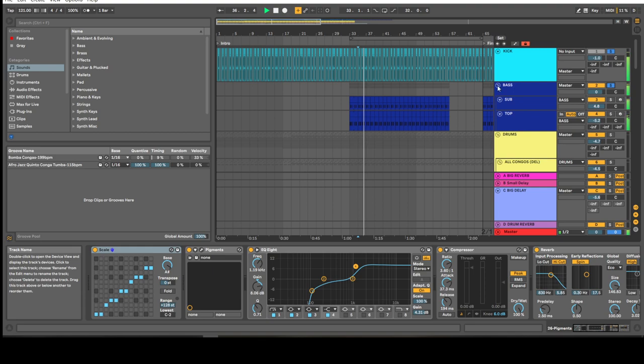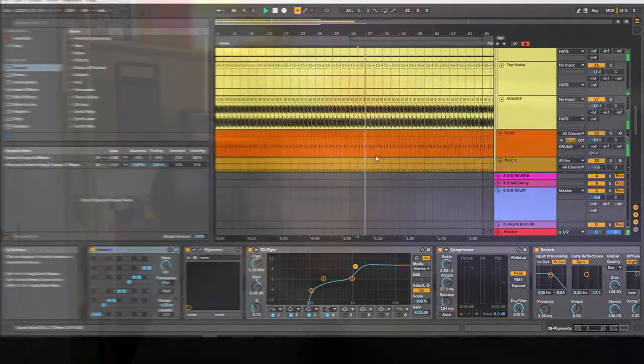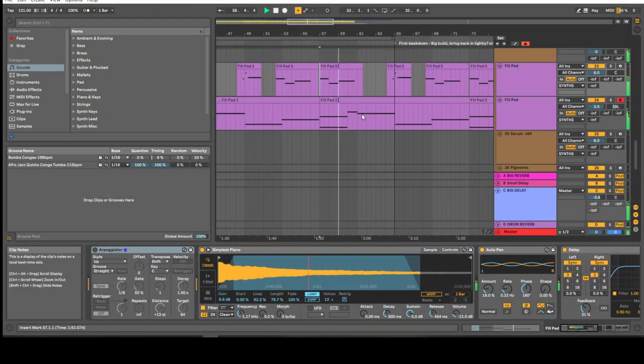The three most important things are going to be his bass lines, which sound like this. The drums and percussion are very groovy, very hooky, and they sound like this. And then topping it all off, we have those beautiful melodies that just carry out the track, fill the entire spectrum, and they sound a little bit like this. So let's go ahead and get started.